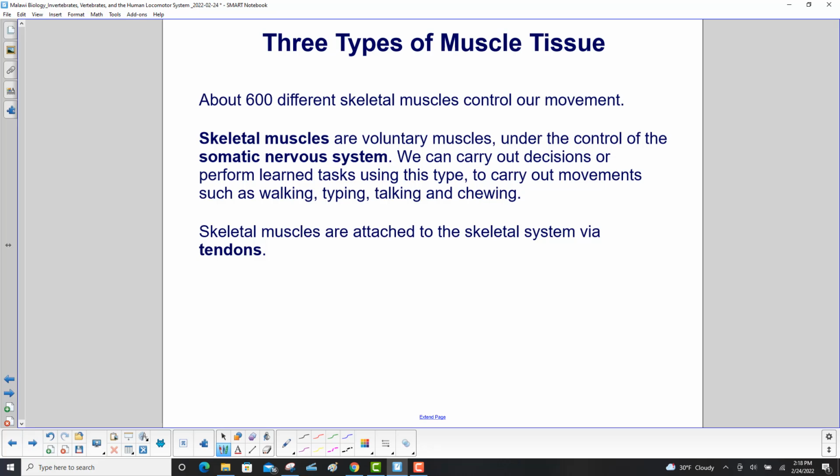About 600 different skeletal muscles control our movement. Skeletal muscles are voluntary muscles under the control of the somatic nervous system. We can carry out decisions or perform learned tasks using this type to carry out movements such as walking, typing, talking, and chewing. Skeletal muscles are attached to the skeletal system via tendons.